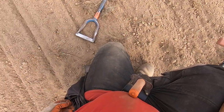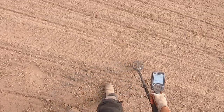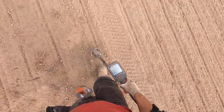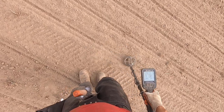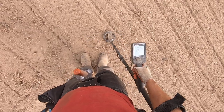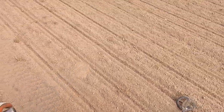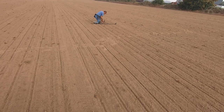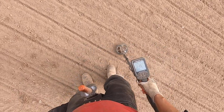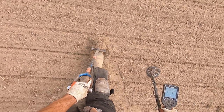Famous shotgun head stamp. Whew, it's getting hot, man. Another shotgun head stamp. I think I'm going to bring my sand scoop tomorrow, dude. Yeah, it'd be way easier. Something very junk here. Something big here. Overload. Something big, right near the surface.